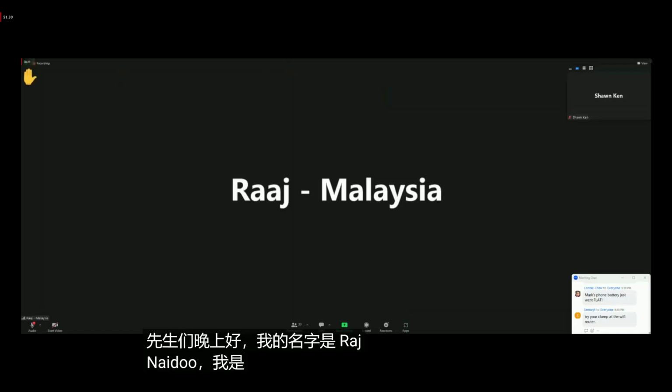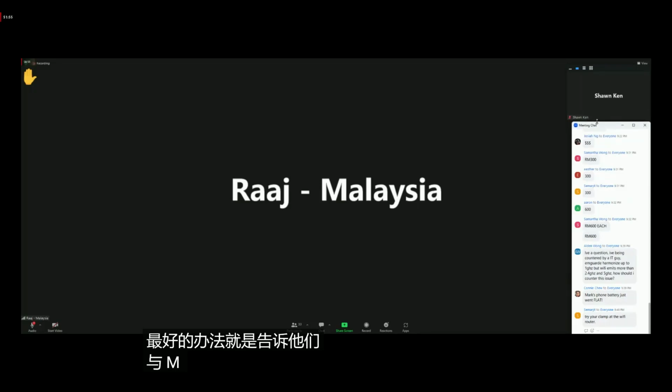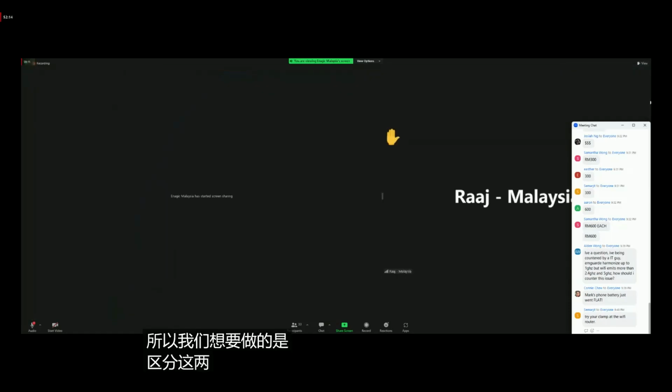My name is Raj Naidu. What I'd like to share with you is that the question is a very valid question. 2.4 gigahertz and 5 gigahertz are different electromagnetic spectrums that are outside the scope of emGuarde. So whenever you encounter that question, the best thing to do is tell them that it has nothing to do with emGuarde. emGuarde, as presented by Nicholas, is addressing the range from 30 to 1000 megahertz.